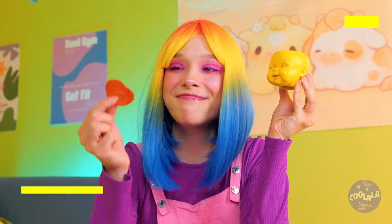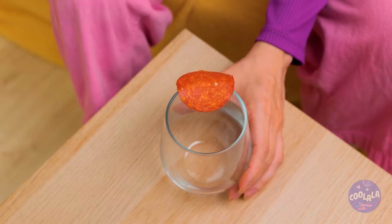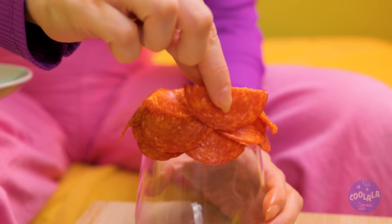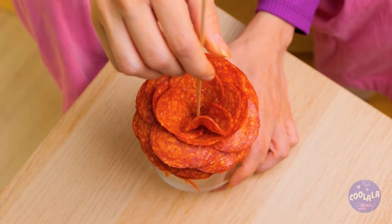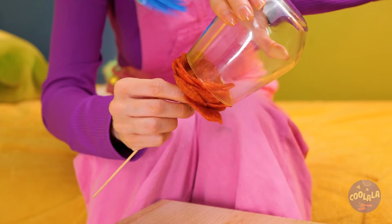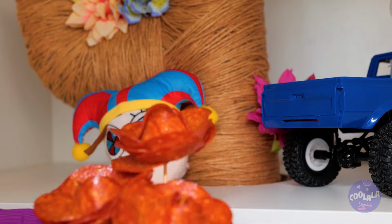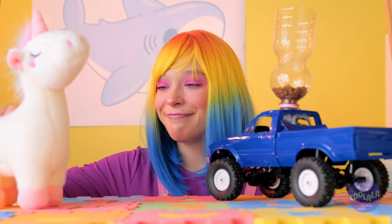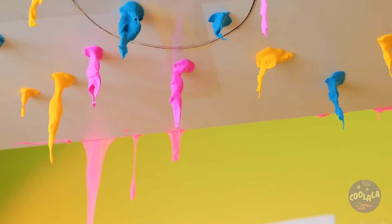Cool. Now take some pieces of sausage and stack them together. For a pepperoni rosette. Now make a bouquet in case kitty gets hungry. The sky is oozing. Wait, no, it's just gum.